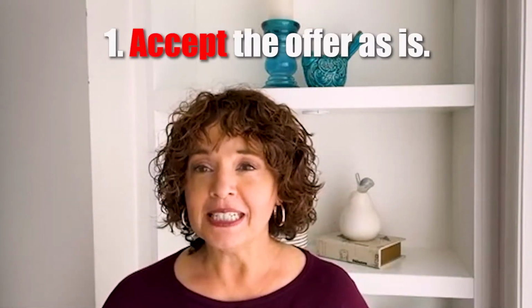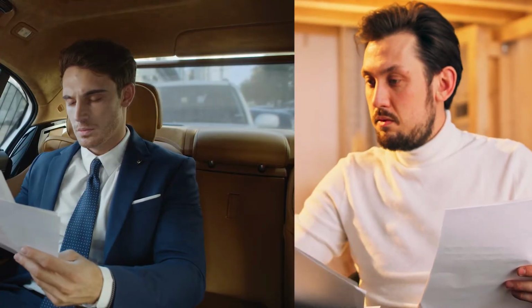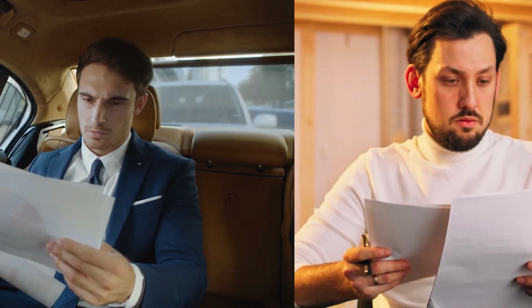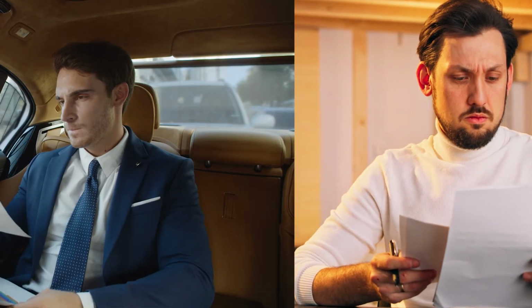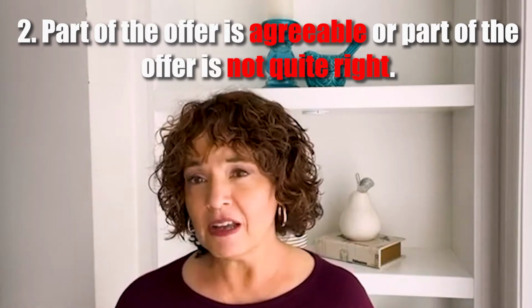Now, when either a buyer or a seller is reviewing an offer to purchase, each side has 3 options. The first option is to accept the offer as is, which means either party has reviewed all the terms and conditions of the offer and they are in agreement with that offer, and then ultimately they agree to the offer and accept it.